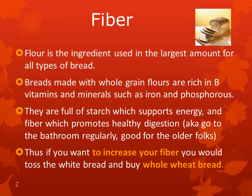Thus, if you want to increase your fiber, you would toss the white bread and buy whole wheat bread. Keeps you going, reduces cancer, all kinds of good reasons to eat whole wheat types of bread.